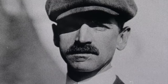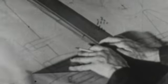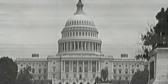The stage is set, and a new technology race begins as aviation pioneers, pilots, engineers, and mechanics work to improve engine power, stability, and speed. The U.S. Congress makes its first appropriation to purchase aircraft for training and tests.